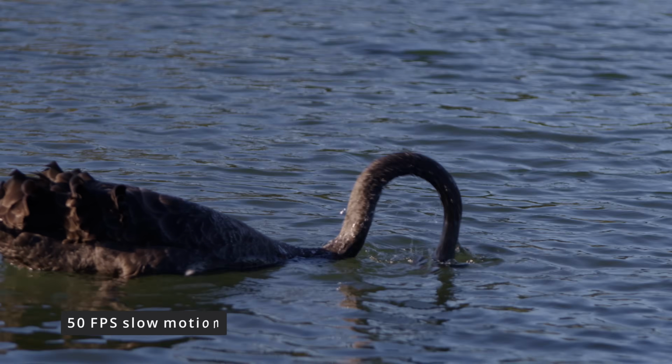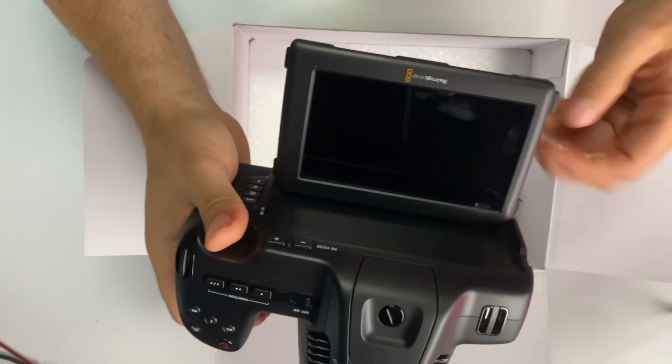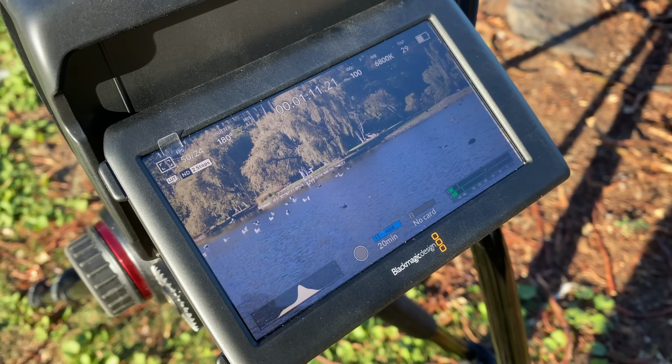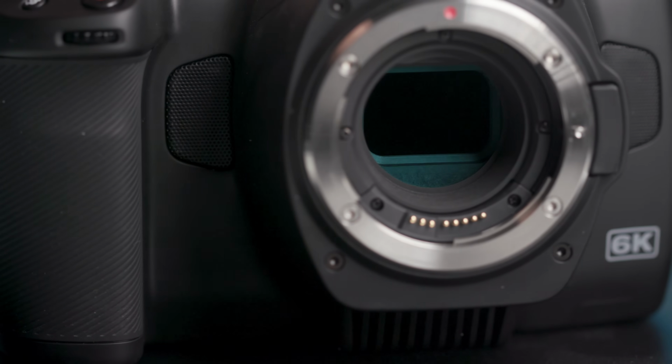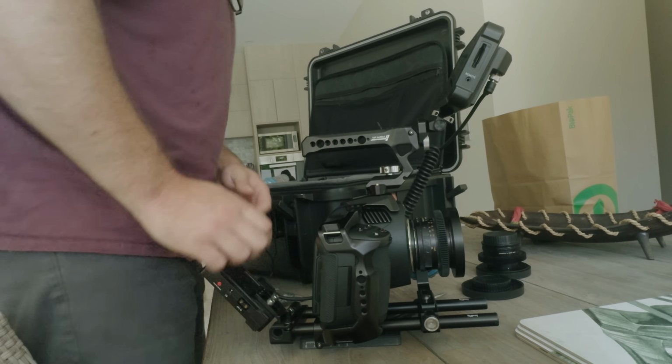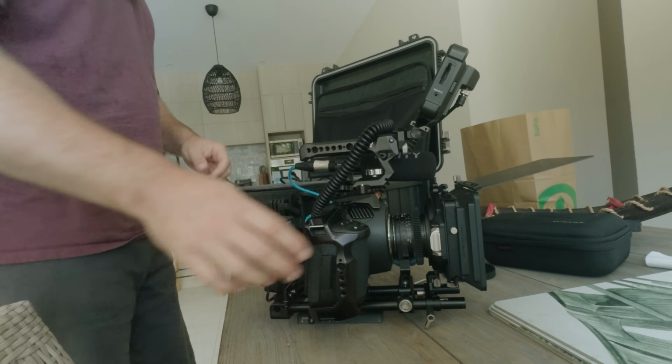Now, does the Pocket 4K still have a place after the release of the newer 6Ks? In most cases, I would say the 6K provides something a little better. Better screen that's tiltable and brighter, better dynamic range, better in low light, better batteries, and the EF mount is more useful to pair with lenses than the Pocket 4K's Micro Four Thirds mount, which you're going to want to get an adapter for anyway to make the most of this camera.